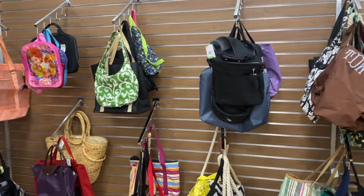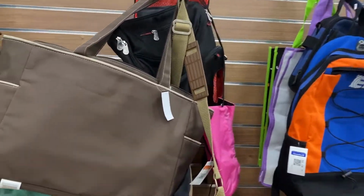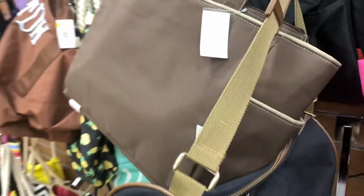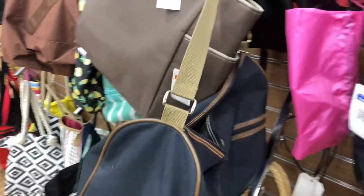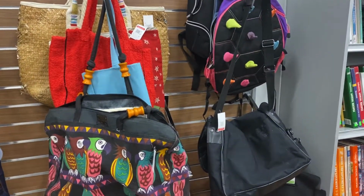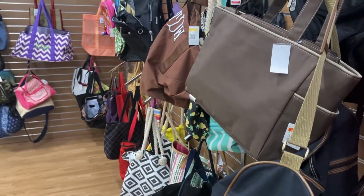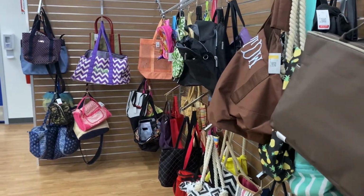Look and find some cute bags, even little things like tote bags, like if any of your teens are into a sport or activity that they would need one of those. I'm not seeing anything that's popping out right now, but I'm gonna look a little more in depth.